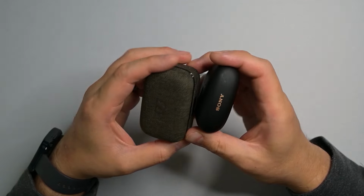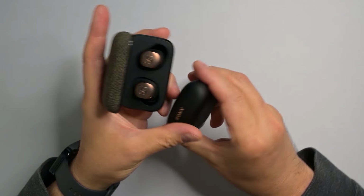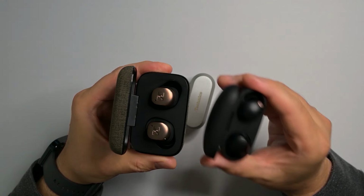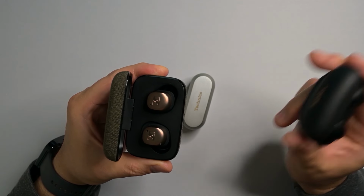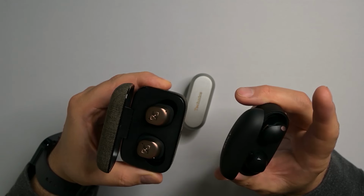Now both the XM5 and the Momentum4 have great clarity, really fits my taste. Now I do recommend doing the EQ test for both of these, the personalized EQ, the Find My EQ on the Sony, to get the best sound that fits your individual preference.